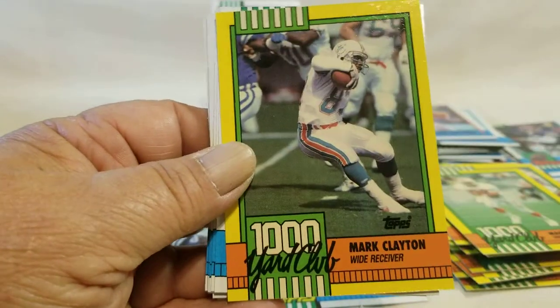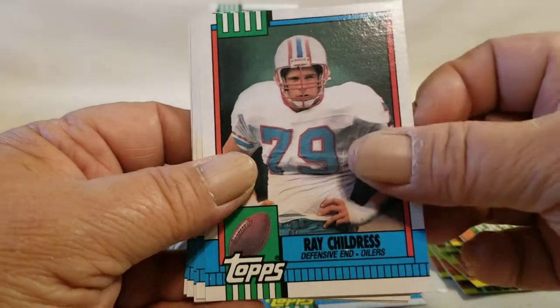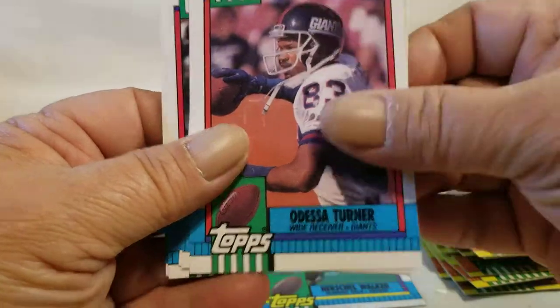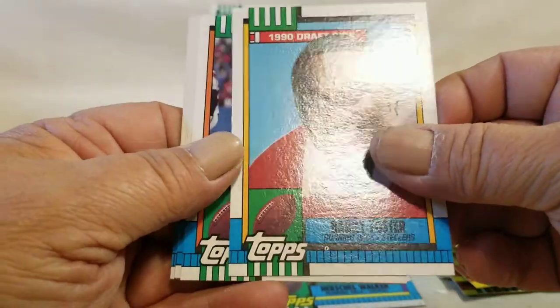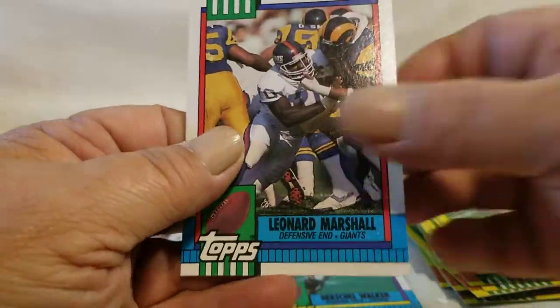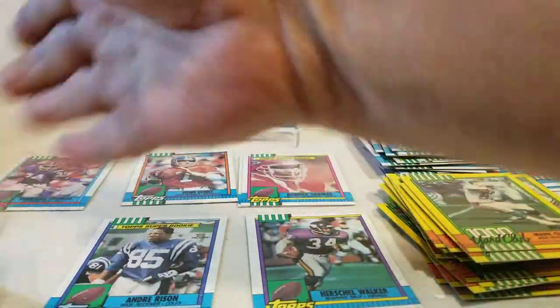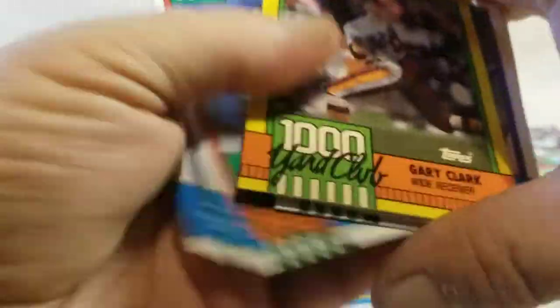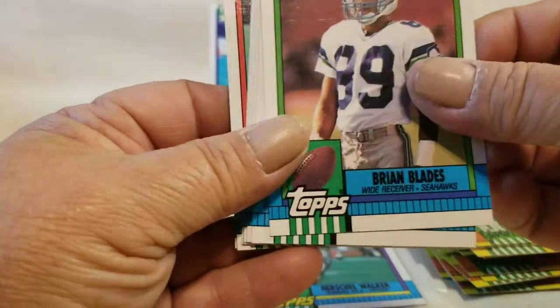Oh. Henry Yard. Clayton, 1,000 yards. Yo Sims, another Barry Foster. Just can't get a Barry Sanders. Here we go. Gary Clark. Fire Blades.